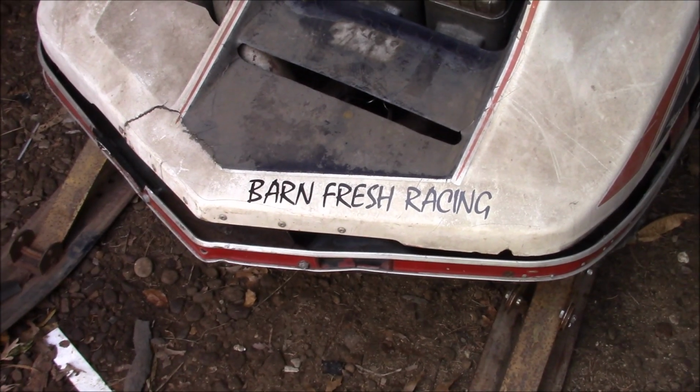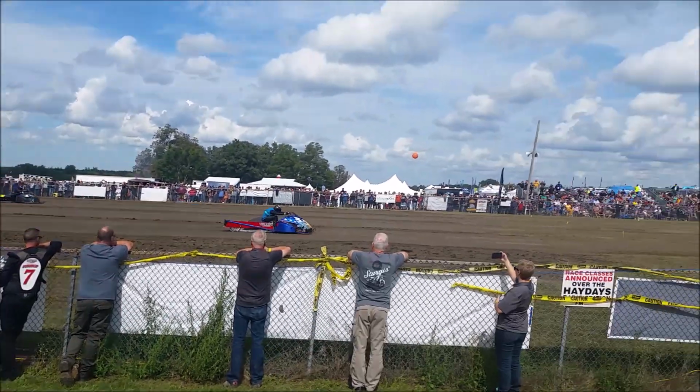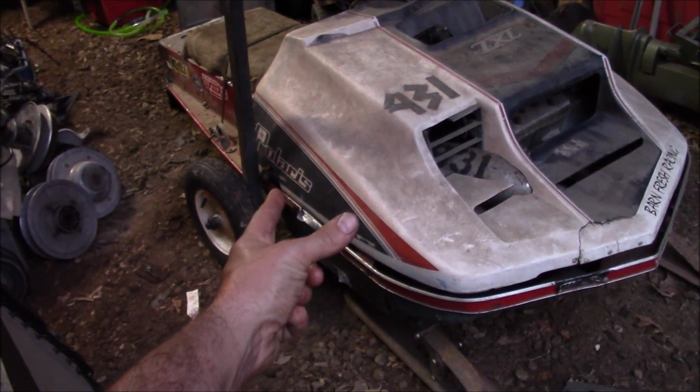On today's episode of Fast Sleds That Make You Feel Slow, we take this rolling tetanus shot to HayDays.